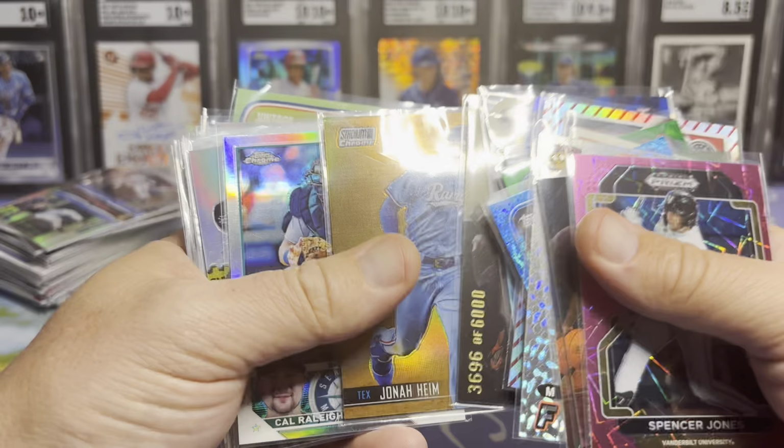A refractor on the Walcott. This is a sweet card. It's not numbered. They don't sell for crap, but I don't know. In the dollar box, you just go on gut instinct, you know, and let it rip. So a bunch of first refractors. I did have a Kyle Stowers first refractor. I sold that thing pretty fast. He's still hot.